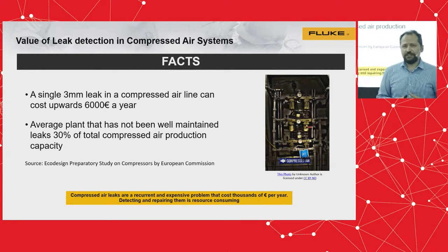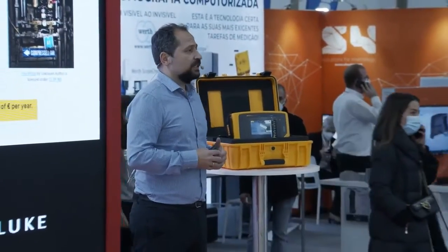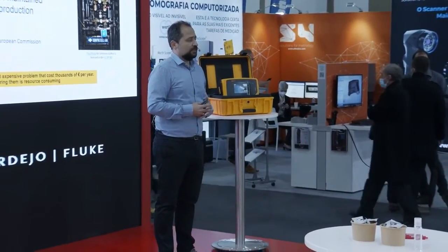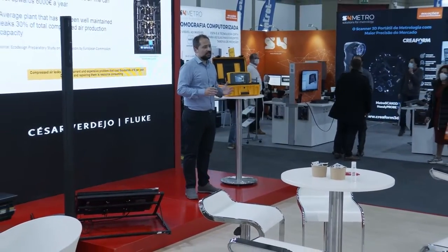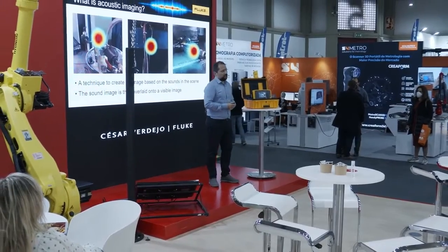Another fact from compressed air systems is the number that is coming from a number of surveys made in the industry, where on average we are receiving feedback from the different industries that 30% of the total compressed capacity is being lost. It's being lost in leaks. So if you have a 200 kilowatt compressor system, you are losing 60 kilowatts of that total power only in leaks. So that's useless for you. That's air that you cannot use. So basically there needs to be a fix there, and taking action is really worth it.